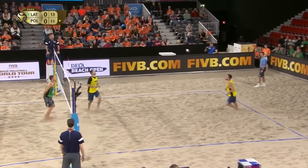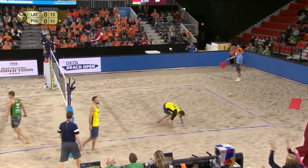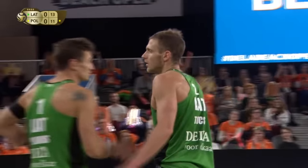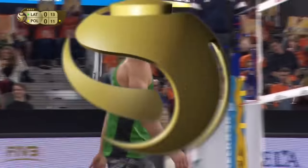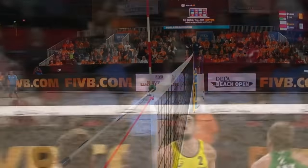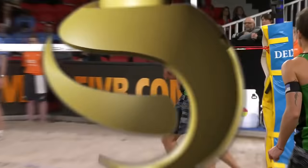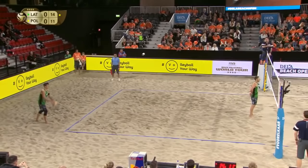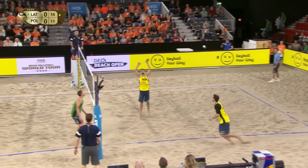There's a chance now for Poland to get back just a little bit closer. Oh, well read by Tocs, denying the quick attack, as Losiak wanted to go fast. But Tocs knew what was coming and he shut down the line brilliantly. He's made two fantastic line blocks, Tocs. A 3-point lead for Latvia.